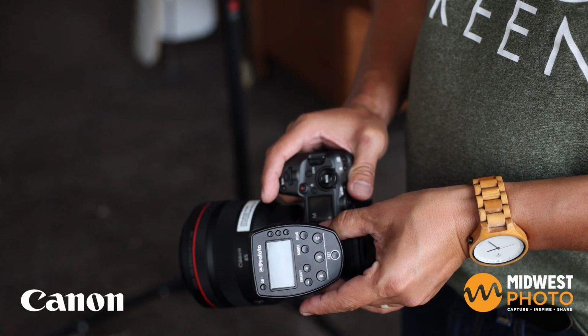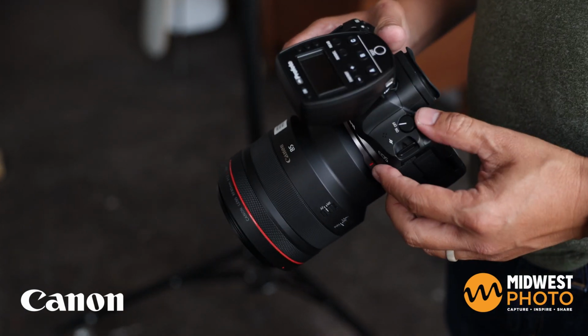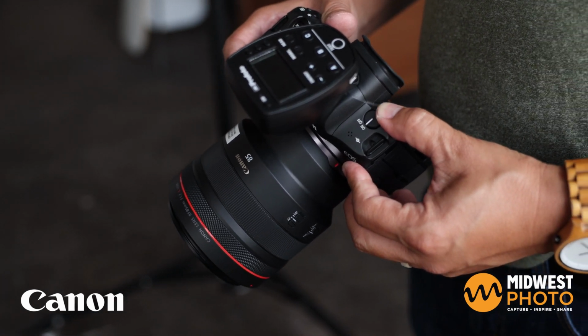So in comparison to my Canon EOS R, I think the R5 is a big leap in terms of its features, specs, all that stuff.